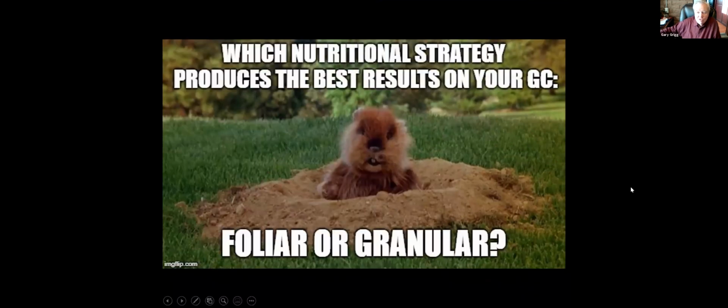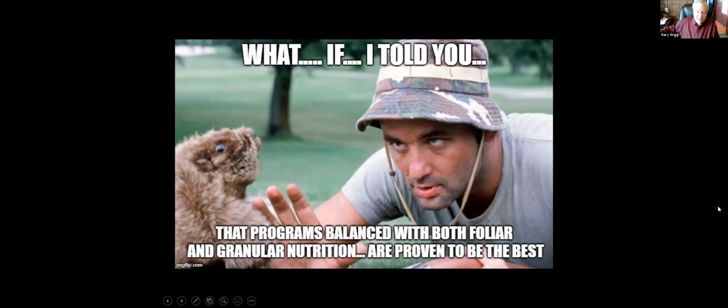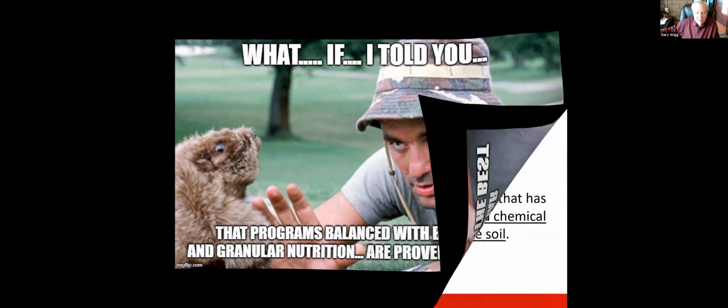Okay, now that we have two ways to put the fertilizer on, which one do I think is best, foliar or granular? Well, what we've found is that it's a combination of the two that's best. We've proven that since we started testing at university level in about 2000. Between 2000 and 2014, when we sold, we did over 100 tests, and those tests are continuing under Brandt. What we found at all the major turfgrass universities was that the combination always gave the best quality. And I will show you just briefly some slides on that.